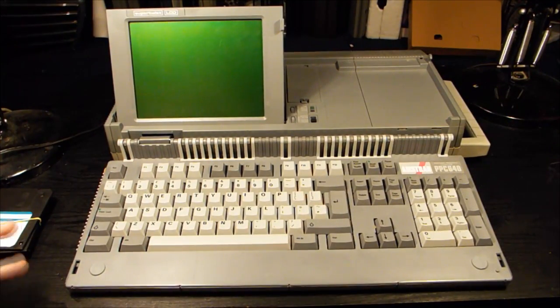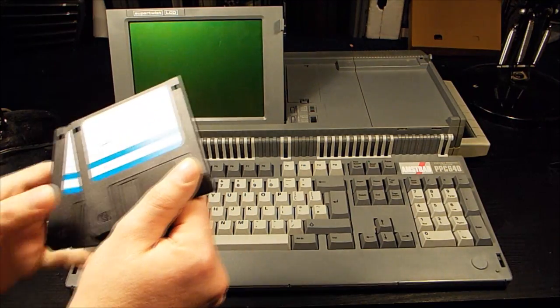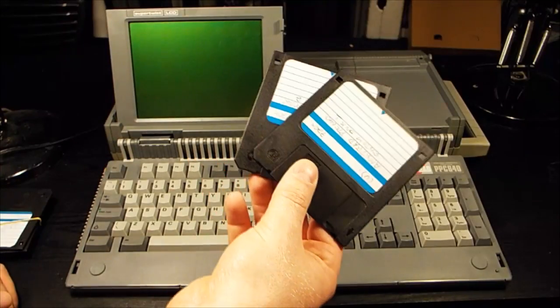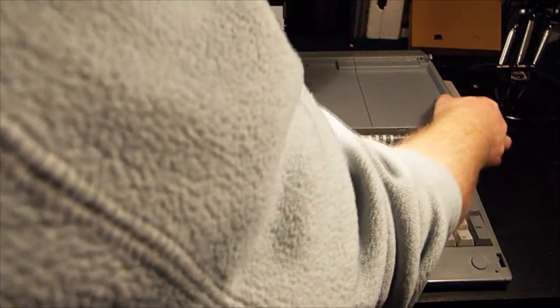Now, the Amstrad does work on a custom version of DOS. I think it's 3.2 or something like that. But the discs are hard to come by. But don't fear, if you haven't got them, you can download them off the internet. They're easy enough to find. You'll need to insert one on each of the drives.